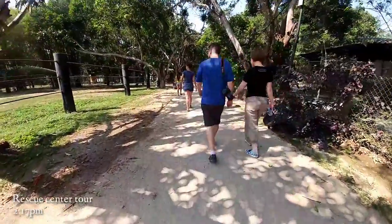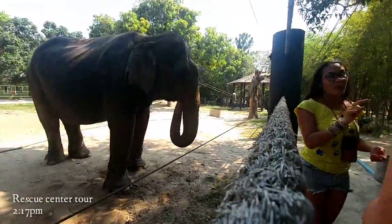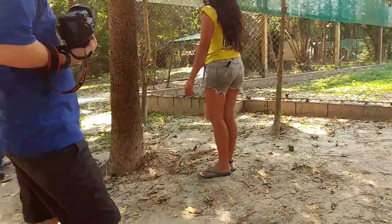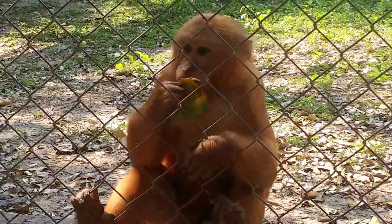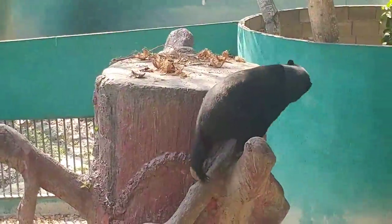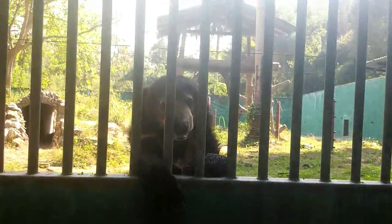The new volunteers were given a full tour of the rescue center, introduced to the types of animals held in their enclosures, and told a little bit more about each animal's history, background, and their conditions at the refuge. Now, this is a rescue, rehab, and release facility, so most of these animals here have the potential to be released back into the wild, except for a number of animals, depending on their situation.